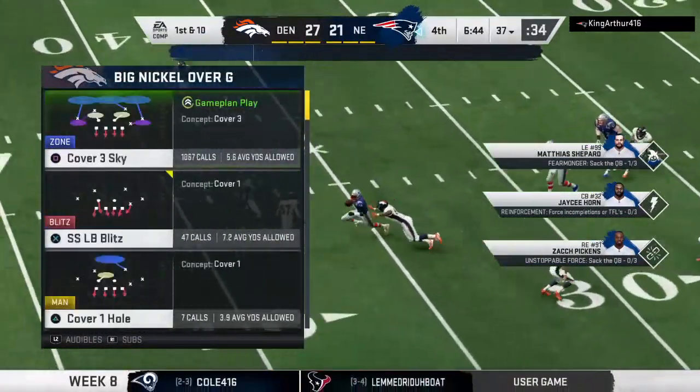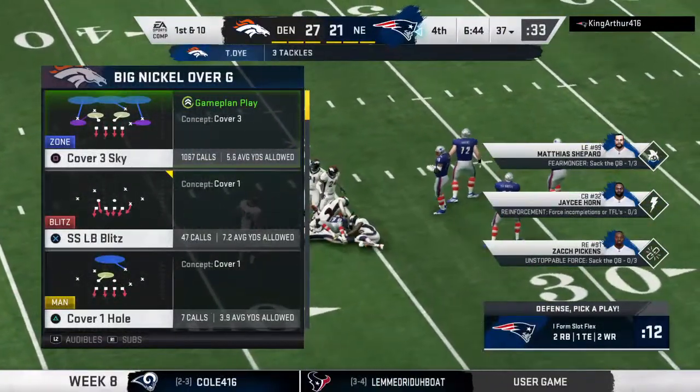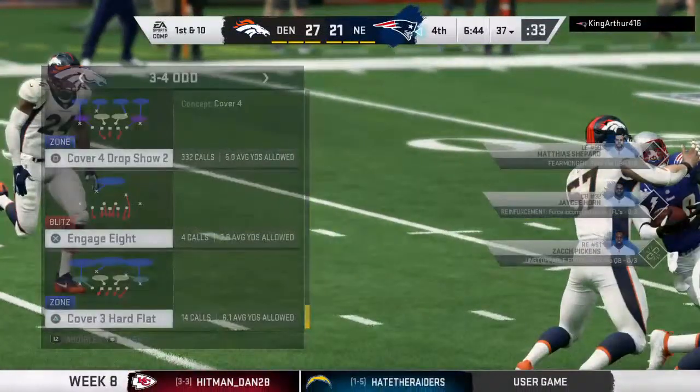Well, that was a pretty favorable situation there. What would you call that? 2nd and manageable? Smart play, too. Didn't force it downfield when he didn't have it. Just checked it down, let him get the first down, and that's exactly what he did.